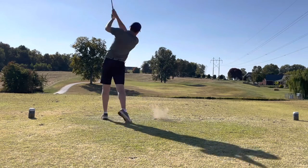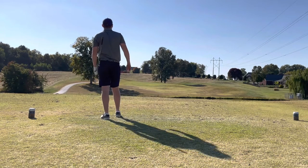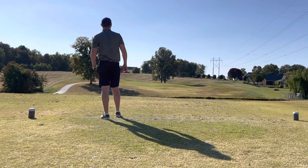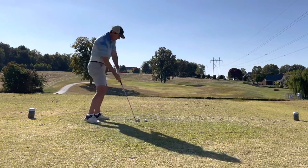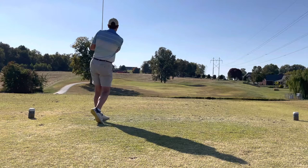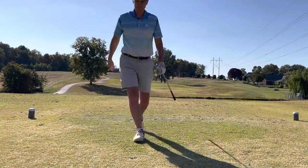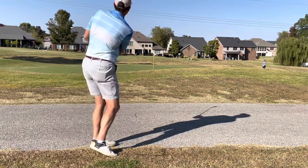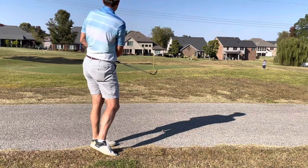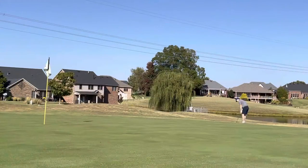This par 3 is playing about 185 yards. Really good. Alex hits a pretty good shot. I believe he hit 5-iron. I've got a 4-iron. And also hit it right. Oh no, this one I hit, I think, a little left. Yeah, caught that hill there and it bounced over the cart path, but it was pin high and good speed on that chip, just a little bit left.